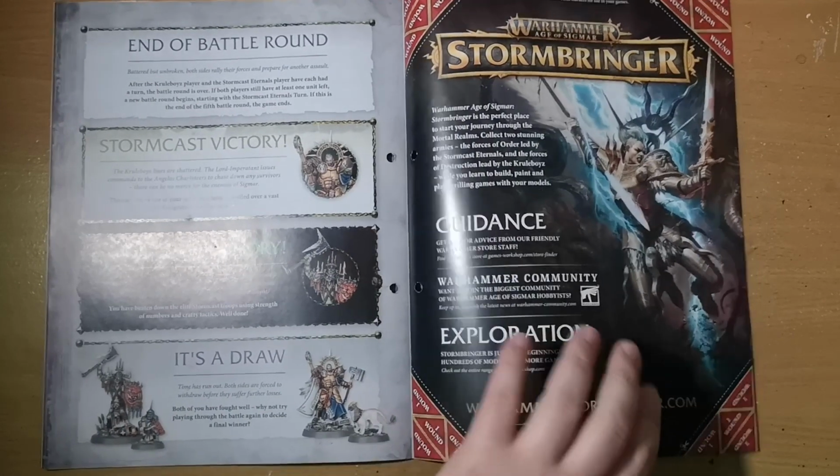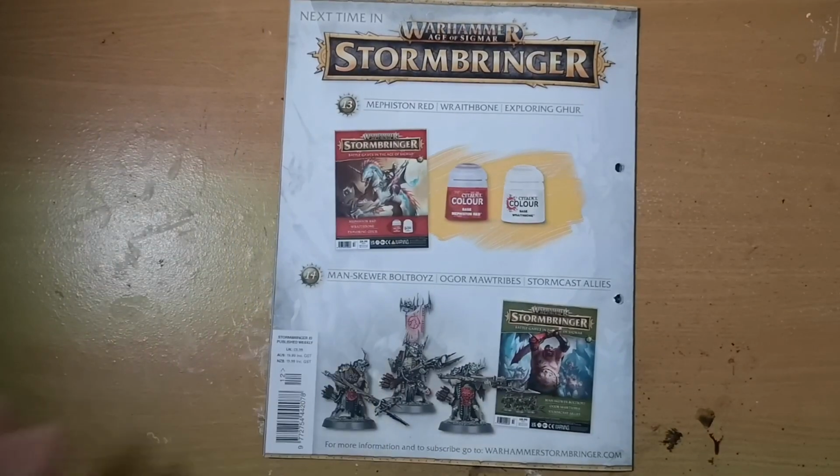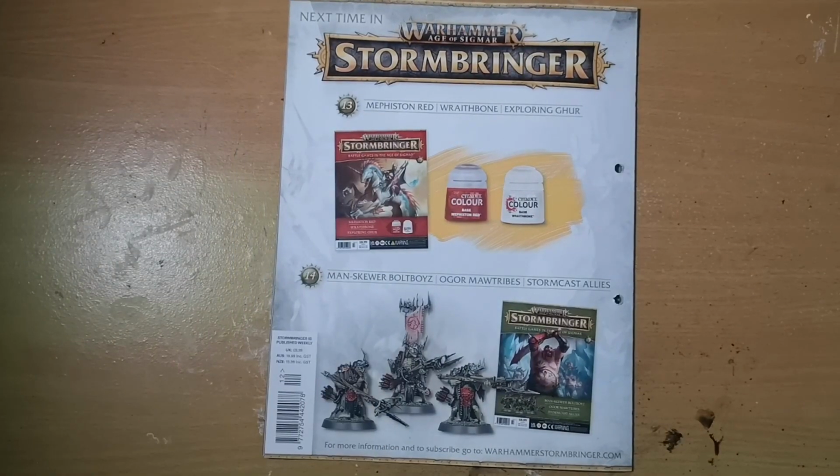Moving on though, next week we get a paint issue. Nothing to write home about. Mephiston Red and Wraithbone. Wraithbone's a very good pale colour, really good for painting skulls and bone bits and pieces and stuff like that, and painting rocks with them as well can look really nice when you cover it with Agrax Earthshade or Seraphim Sepia or something like that.